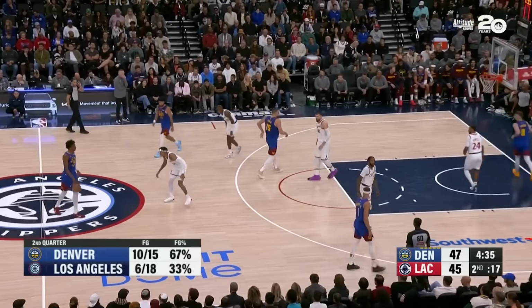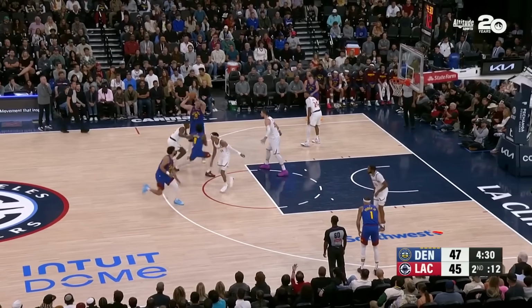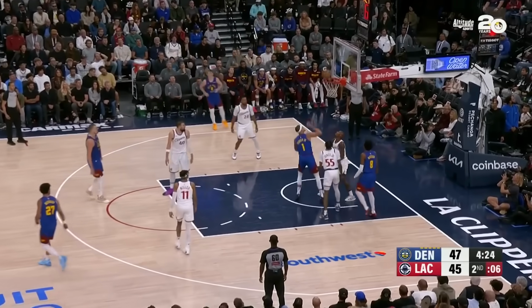What I love about their offense is its continual flow. If that screener isn't open on the back cut, they just run another split on the weak side. Murray draws both defenders as the cutter, so Porter slips right to the basket for an easy jump hook.